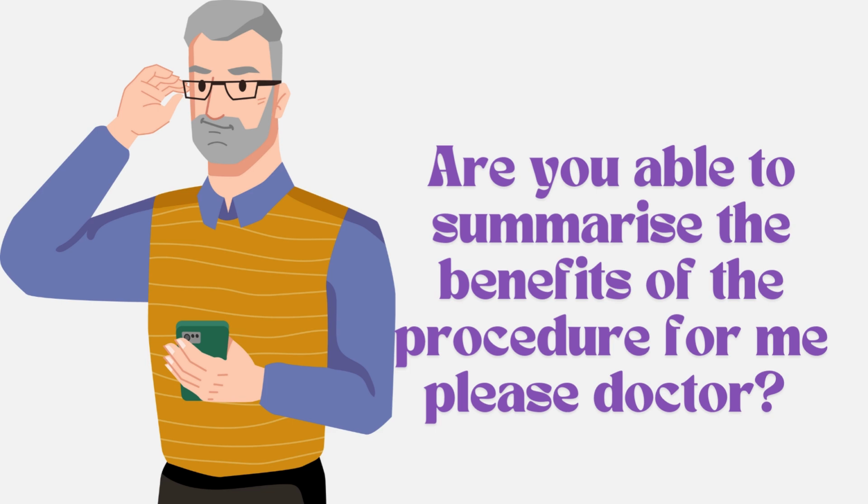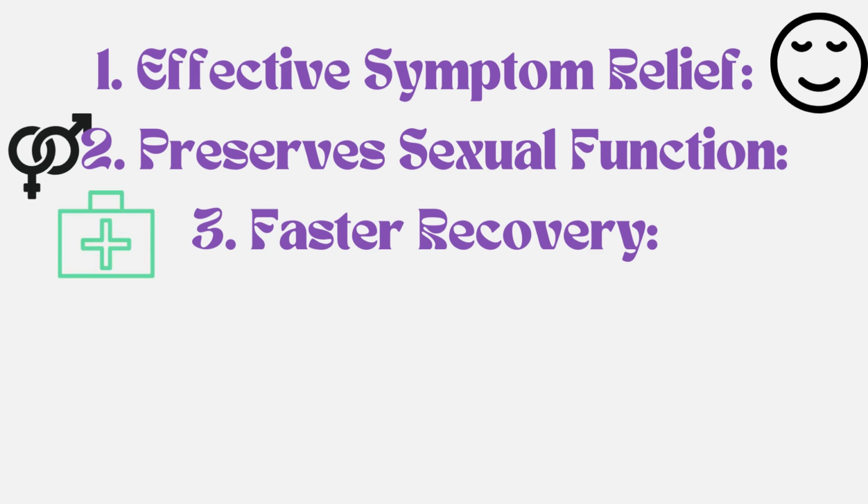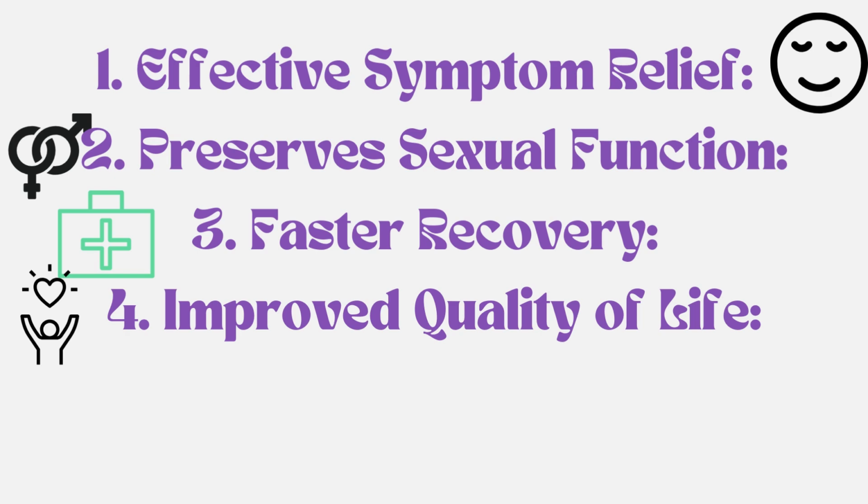Are you able to summarize the benefits of the procedure for me, please, doctor? 1. Effective symptom relief. Most people see significant improvements in urination symptoms and quality of life, faster than Rezum, for example, with benefits lasting up to 5 years. 2. Preserves sexual function. UroLift doesn't negatively affect sexual function, including erections and ejaculation. 3. Faster recovery. The procedure is quicker, with many patients going home the same day with no need for a catheter insertion in most cases. 4. Improved quality of life.